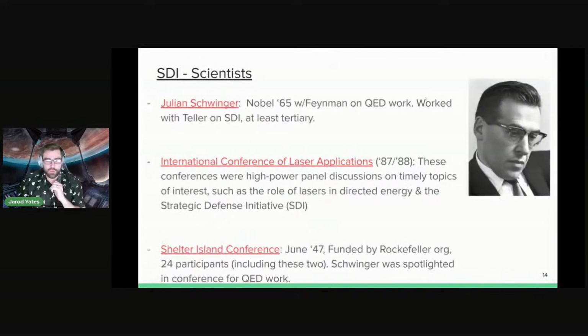Next scientist, we have Julian Schwinger, one of the smartest guys of the 20th century. This guy got a Nobel Prize that he shared with Richard Feynman, one of the other smartest guys of the 20th century, for his work on quantum electrodynamics. He worked with Teller on the Strategic Defense Initiative, at least on the sides. He also was a keynote speaker at one of these International Conferences of Laser Applications, which is how I can claim that he worked with him on SDI, because that's what these entire conferences were all about, was SDI stuff.